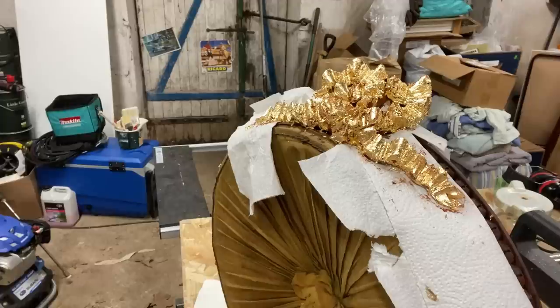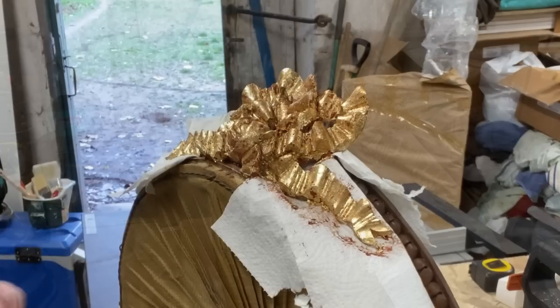There are still boxes with art supplies that we haven't been able to go through. But I will go back to this, polish it, and then there will be patina on it, and we'll see how that looks. Because for me this is way too shiny gold, and it needs to be toned down quite a bit. So that's the patina.